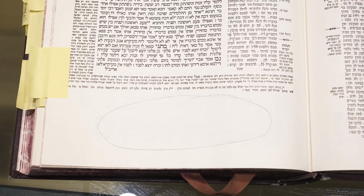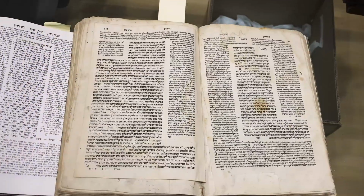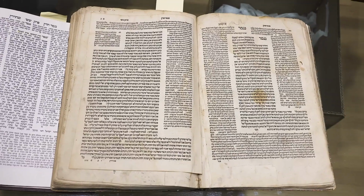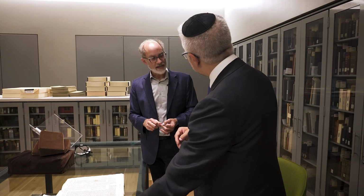What's interesting is that this was left out of all subsequent printings of Shas until contemporary Israel, where there's no longer concern for censorship. There have been editions of Shas that have been reprinted now with this section restored. Even in the actual... Exactly.